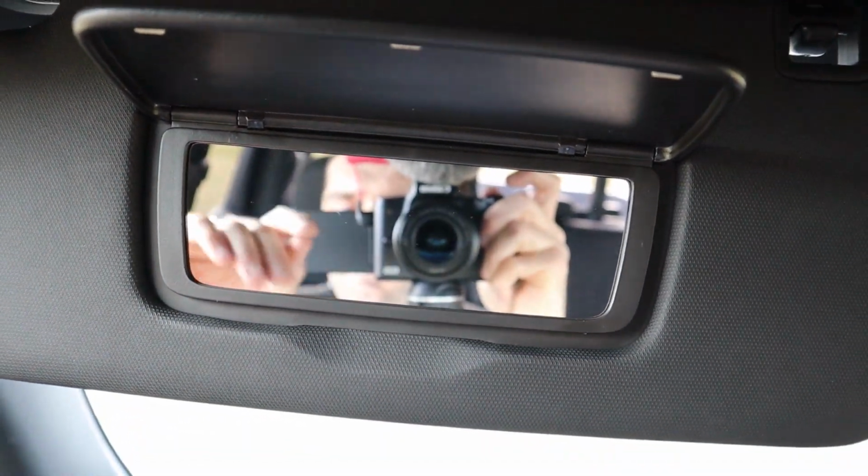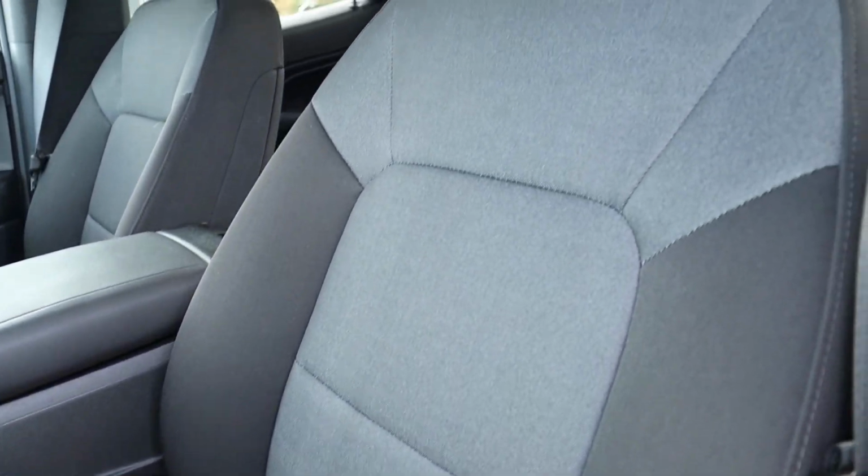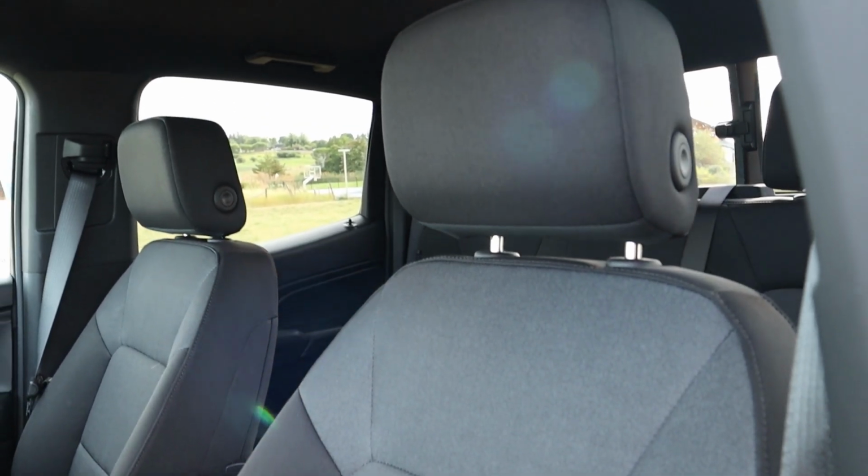Another option that's actually missing from the Trail Boss, and you can't even get, is a sunroof. So if you want that, you're gonna have to option for the higher trim levels of the Colorado. Now let's talk about these seats. They're actually pretty comfortable. These are cloth seats with a little bit of black and some gray. Looks pretty good. This is the only seat option you can get on the Trail Boss.